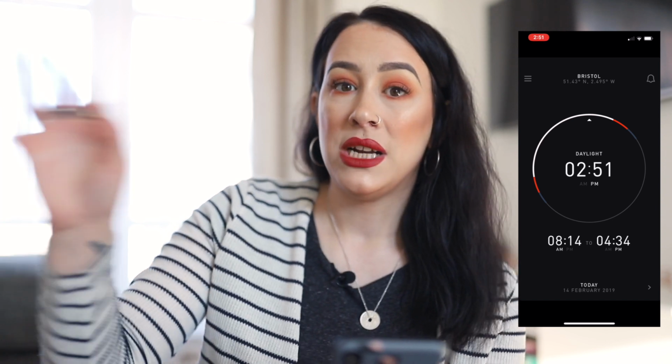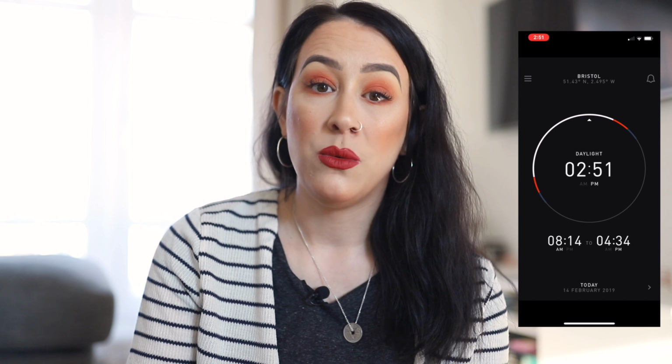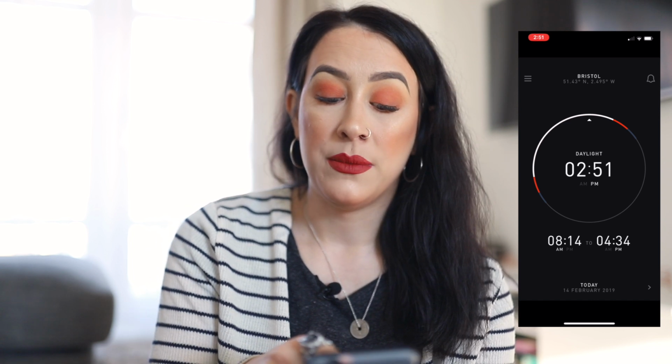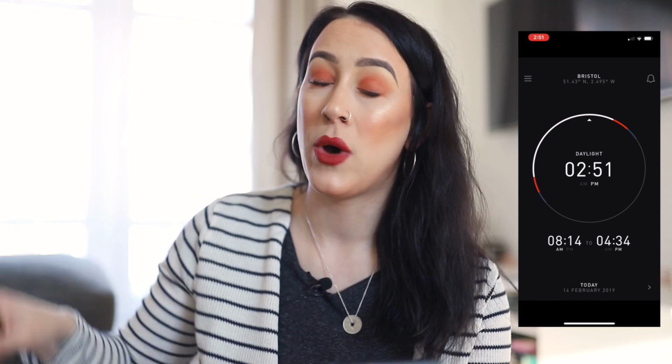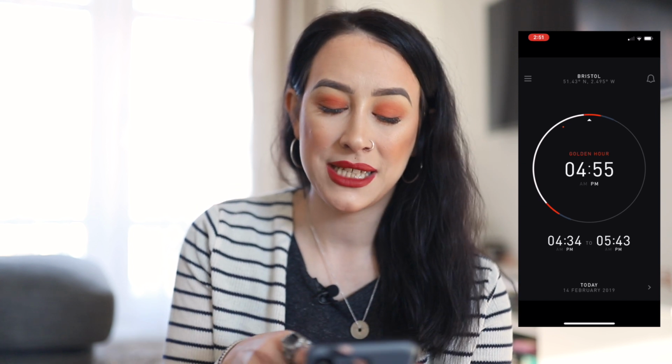When I used to live in a really tall flat, this was brilliant. Rise On is basically an app that's designed to let you know where you are, what time the sun sets, and what time dusk and twilight kicks in, and dawn and the opposite. Let me show you on the app. So at the moment it's showing daytime.